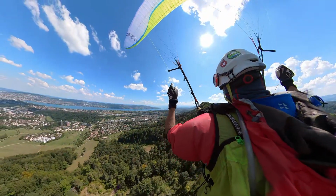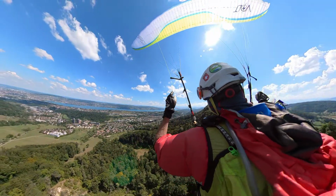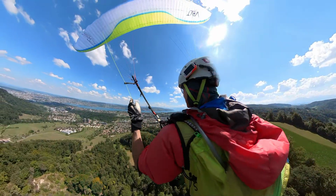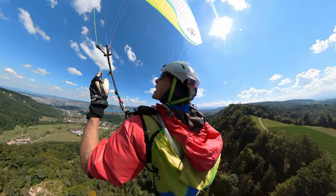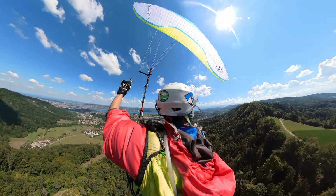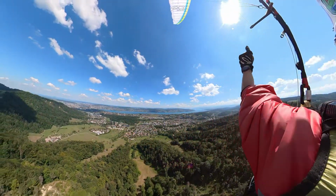So anyway, after this, I basically stayed in the one thermal that had come through launch, and managed to get enough height to then work my way down this ridge where I'm going now, and then just looking at the clouds and figuring out where the next thermal was likely to be. And sure enough, I got myself a thermal and I headed off downwind.